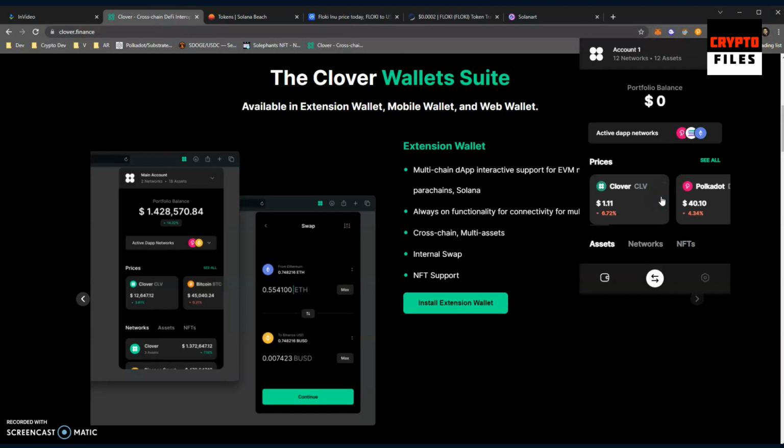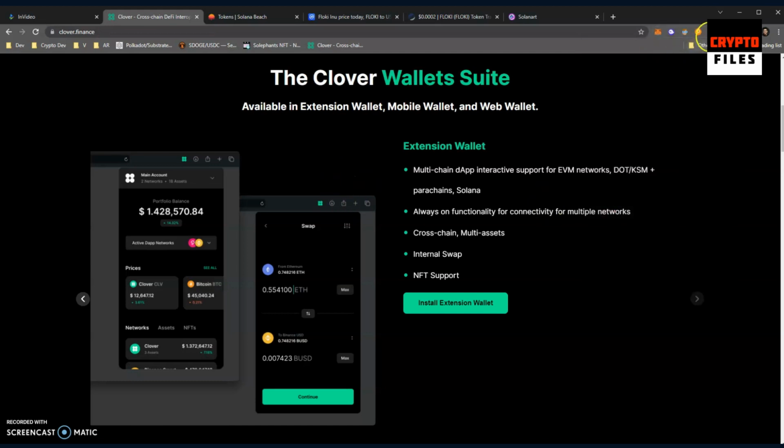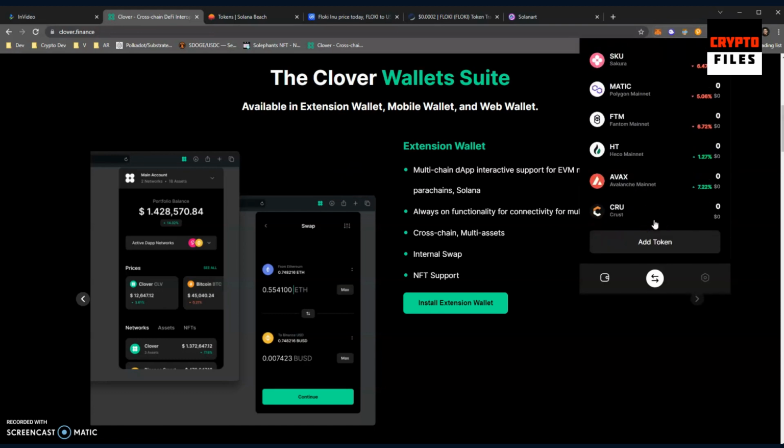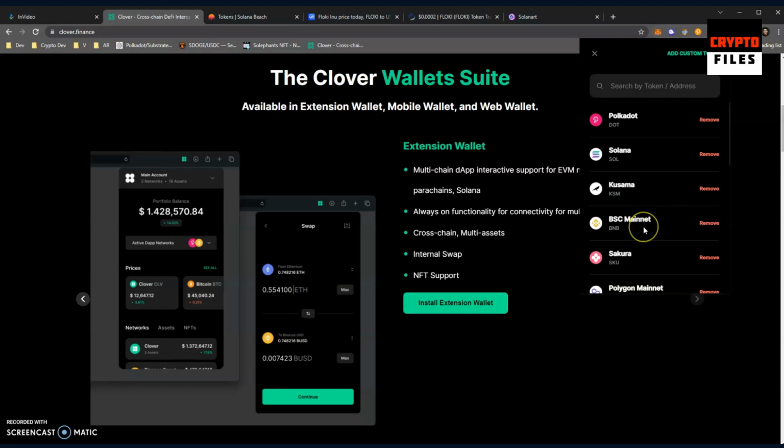And that's the only downside I found to this wallet. If I am going to add a custom token, and let's say I click out of the wallet, the next time I click into the wallet, I'm presented with the main screen rather than where I left off. So, you know, there's some room for improvement, but let's go ahead and add this custom token.